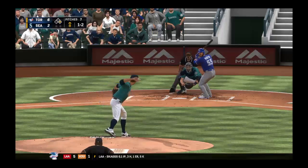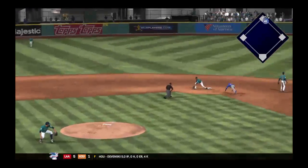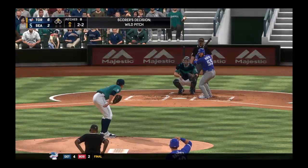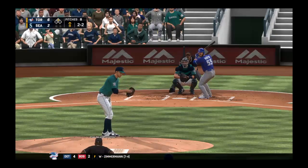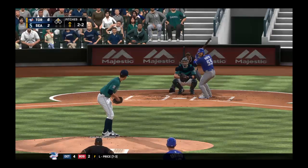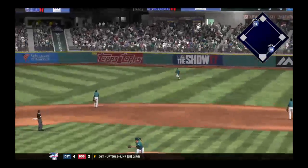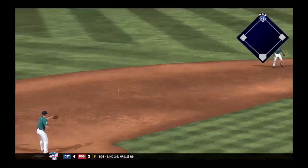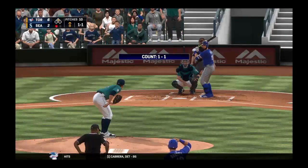He's set, and the 1-2 pitch. And this one's in the dirt. And he is safe at second base as the decision to move up pays off, and that'll likely be scored a wild pitch. All even at 2-2. Here it is. Now a swing and a fly ball. Cruz shading to his right, and he hauls it in for the first out of the inning. 3 hits, including a pair of doubles for him thus far.